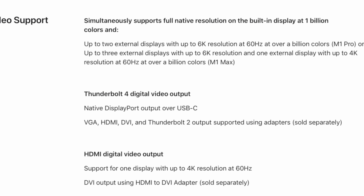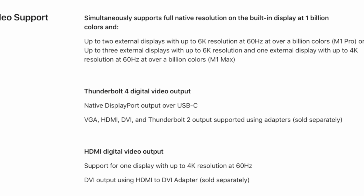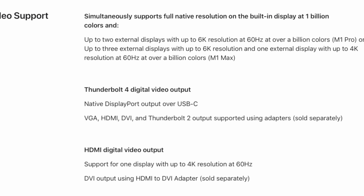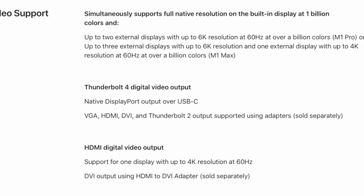But wait, it gets so much better. With this base model, you can actually do 2 6K displays from the Thunderbolt 4 ports and a 4K display from the HDMI. And you can add 1 more 6K display if you were to go with the M1 Max processor option. This right here is the difference maker for me.